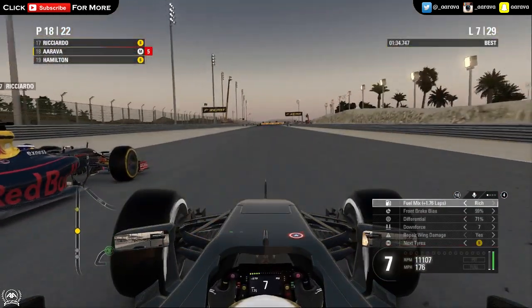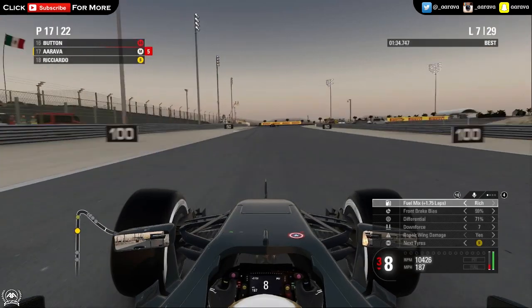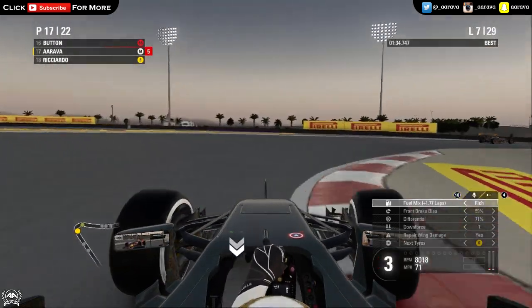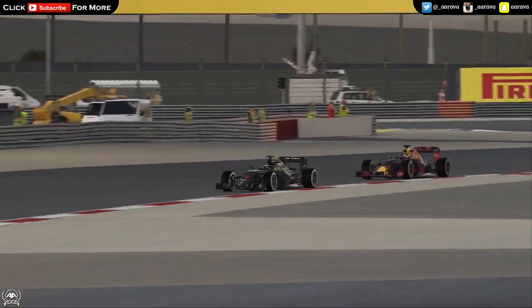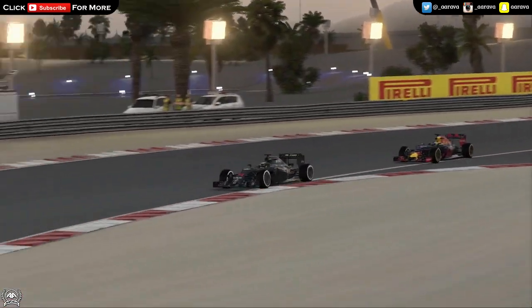Straight away out the pits, a very identical move to lap 1. We get in the slipstream of Ricciardo, go down his inside here into turn 4, I think it is, and we're up into P17 for now. But obviously later on, as people make their pit stops, it will hopefully be first place.